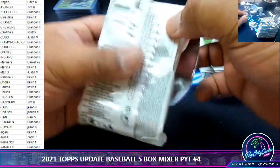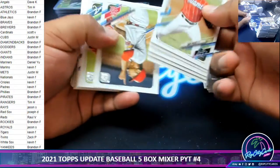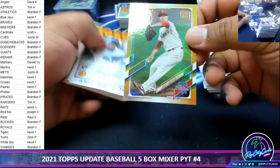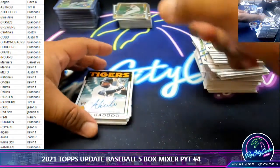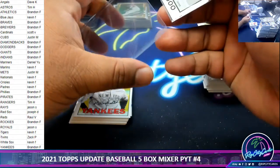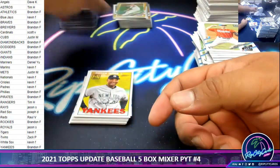Come on. Need a super short print. Or a 101, something nice. Got an Anderson, Phillies gold foil. Akil Baddoo, rookie auto, Tigers. Not numbered.